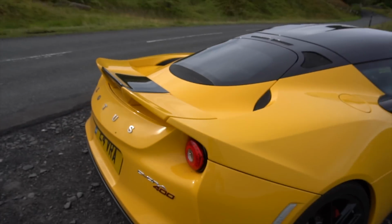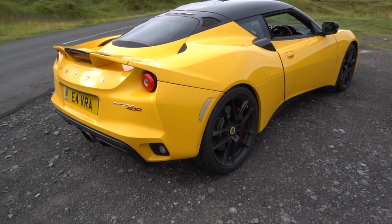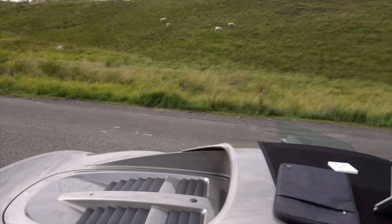The roads around here are absolutely incredible. We've just done quite a bit of driving just to explore. It's pretty amazing, to be honest, around here. Just look at the views. Unbelievable. Such a good place to come and drive your car. Great place to give this a bit of a review as well. Evora 400 doing extremely well indeed. We haven't said anything on ours, Charlie.